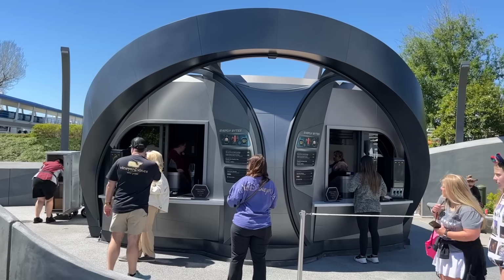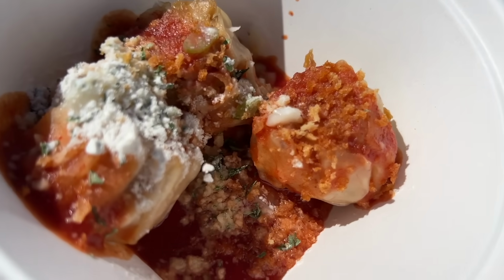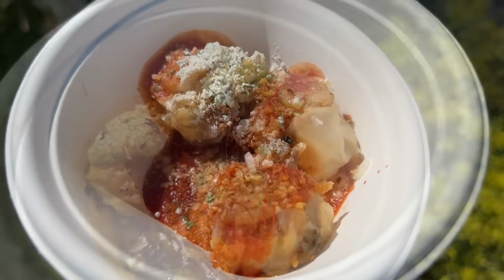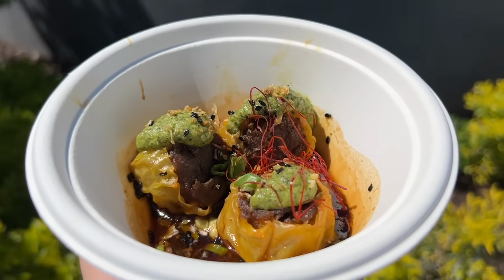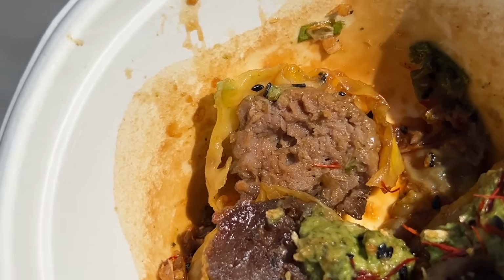So they have 2 different kinds. They're $8.79. Now, I will say about the digital dumplings, they have actually currently vanished from the location, and there is no telling when they're going to return. But if they do return, I honestly would still say skip it, unless you see a blog post from AllEars.net that says maybe they got better.